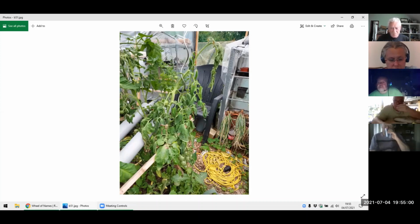I don't know if that's the last picture or not, but the tomatoes are the size of my hand. Great looking tomatoes, everything. They're still white, just starting. I think if I leave them on there, they should be okay to ripen.